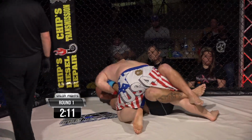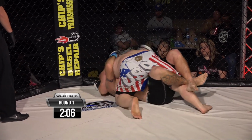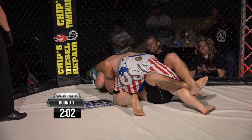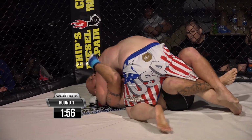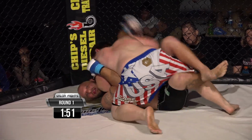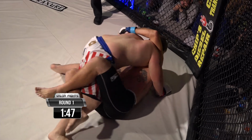He is on top here. Not a good spot for Troy Rutledge. Troy Rutledge has a good guard game, but certainly for a wrestler, he looks like he's trying to implement the style of Chandler Cole here. Charles Philpot working on top as we're just over a minute gone by, raining down some shots on the side of Rutledge.